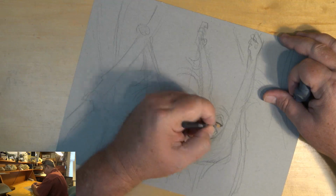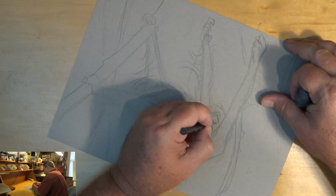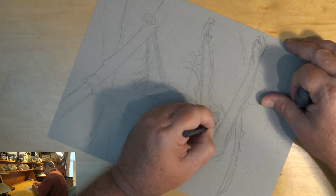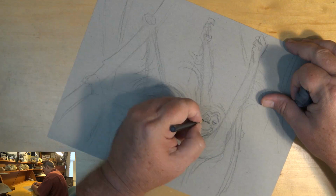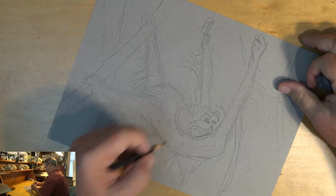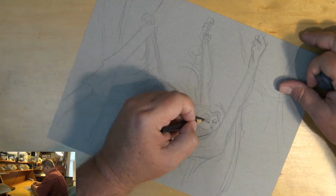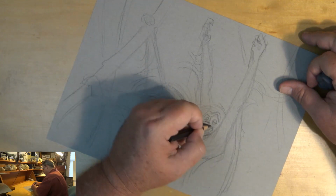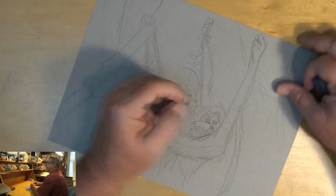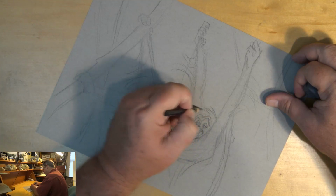Any advice to draw animal anatomy? Yeah, you've got to get out there, obviously, and learn it. And the places you learn it are online. You can pick up roadkill. I don't recommend picking up roadkill, although I used to. There are a lot of different ways of learning animal anatomy. There are books, although I don't know of any books off the top of my head specific to animal anatomy.